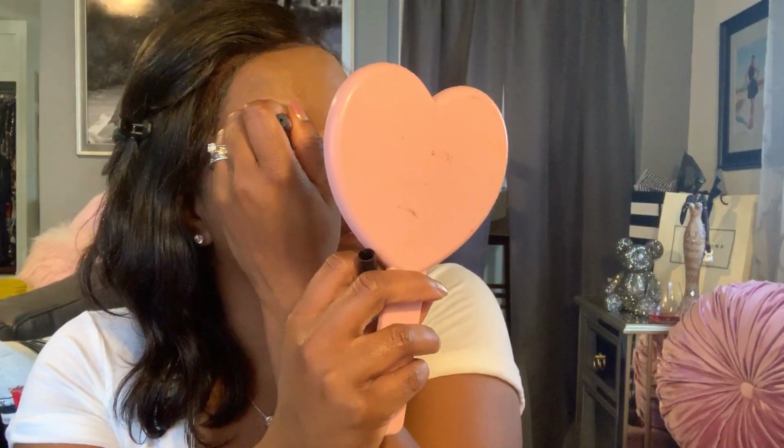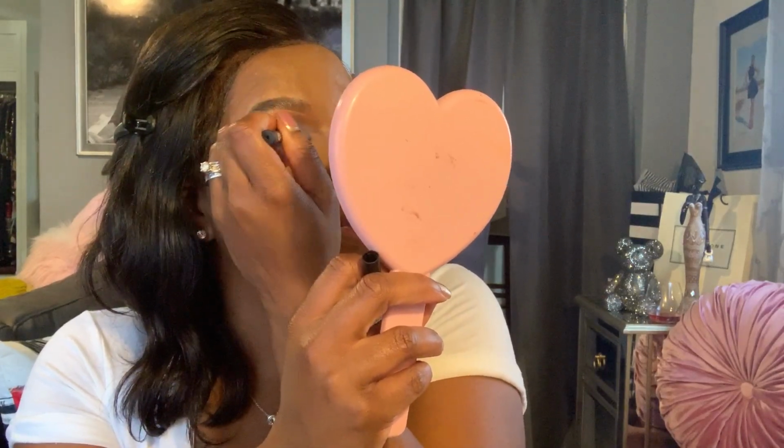This side of my face, the liner never comes out as good as I do it on the other side. Or as quick. I'm left-handed, so it's kind of hard for me to do this right eye. But hey, whatever. They're not twins, they're sisters. Or cousins. They're cousins.